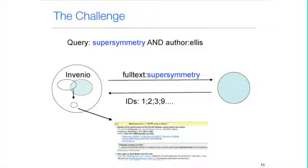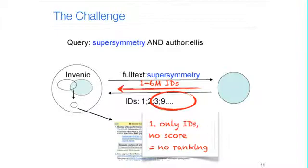But the challenge in our case, we have to shift between 1 to 6, sometimes 10 million IDs for the search because of the citation analysis. So we have to shift that volume of data over the line somehow. The first thing to note, if we shift only the IDs, we miss the scores. So we cannot rank the IDs. We can do it very fast, but we cannot sort sometimes.